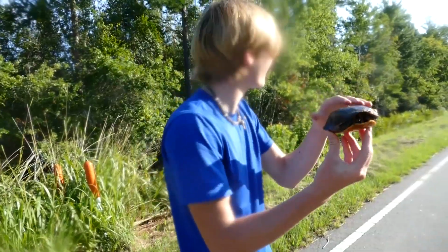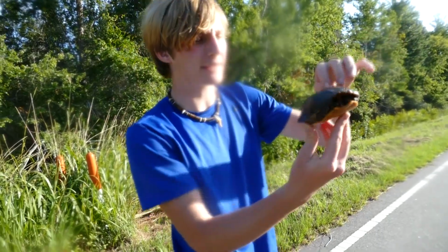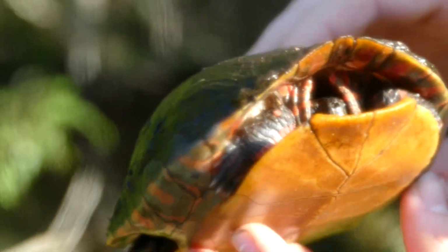They're very common. They're kind of like a little slider here. I believe that this is an eastern painted, but I'm not sure. We get southerns back in Louisiana, but they're very uncommon. Very cool to see. And we got cars coming from both sides, so let's get this guy off the road.